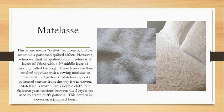We talked about this in the wool section. It creates a fabric that's fairly reversible. It can almost look like two different fabrics glued back to back. However, when matelassé is woven together in this double cloth style, different yarn tensions are used between the two layers to create these puffy patterns. So different tensions in some areas are applied, which allows the surface or top layer of the double cloth to puff out.